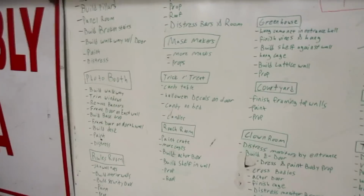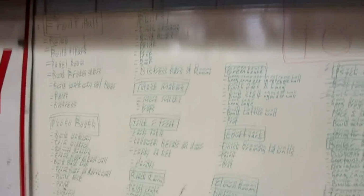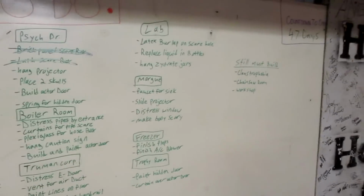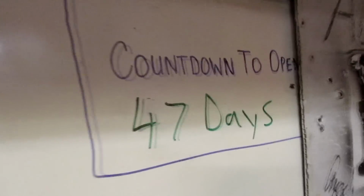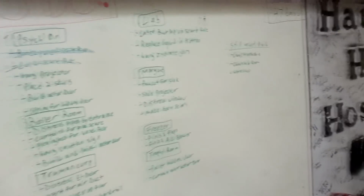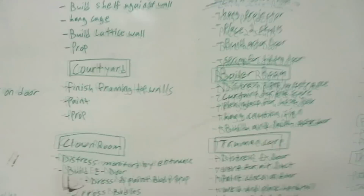So okay, here we go. Alright guys, so I made a list here of all the jobs that we have to get done and the corresponding rooms that they need to be done in, and we open in 47 days. So that's 47 days to open and about 14 less till we have to really have most of the room done. So yeah, I can wipe 2 of these off of here, right here.